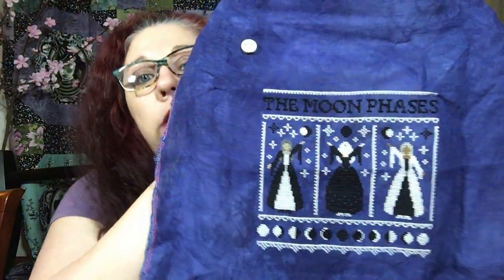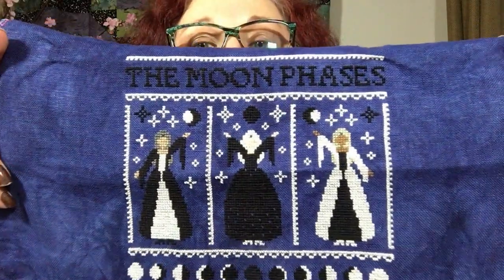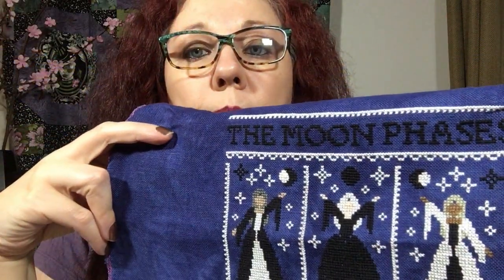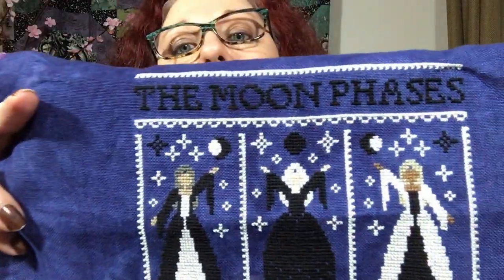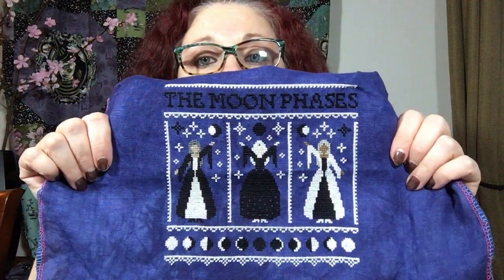So here it is, and I'll explain why it's not quite finished. This is Moon Phases by the Little Stitcher. There are two versions of this. They both came together, so you could decide which one you wanted to do. This one is the new moon version, and so the lady in the center, and this is kind of blown out, the lady in the center is in black for the new moon, and in the full moon version, she is in white. And I did do a skin and hair conversion for the two ladies on the outside. And I'm really thrilled with how this looks.